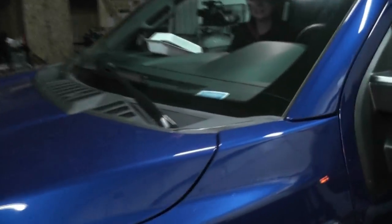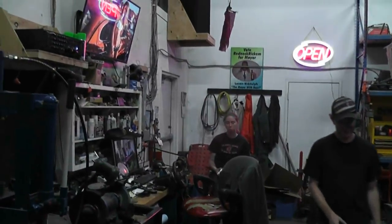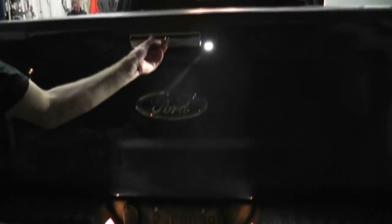So anyway, cool lights. Jess is avoiding the camera. Oh, it's even got a light in the... It's for the backup camera. It's to light up the backup camera. Yeah, nice.